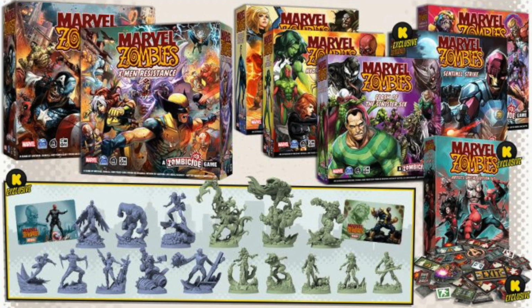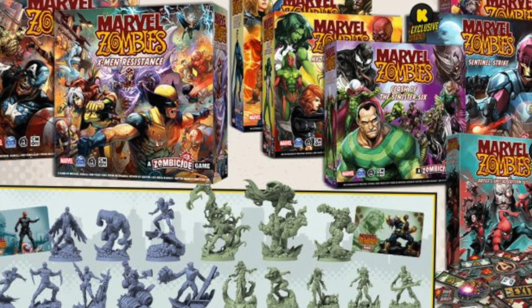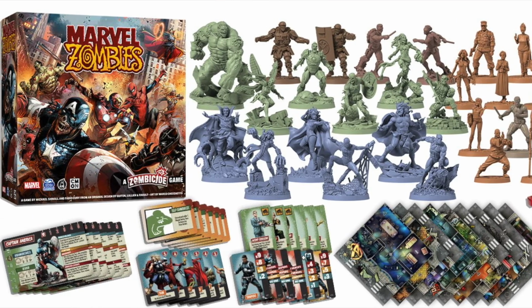Tons and tons of expansions, loads of content. I've got them all because I love the IP. And they did a very good thing. This time, they didn't just add more minis. You get a different type of gameplay. For example, the second expansion, the X-Men one, adds the fact that you can play as the heroes against the zombies. So do you want to play the hero or the zombie hero? Two sides of the coin. Basically, yes.